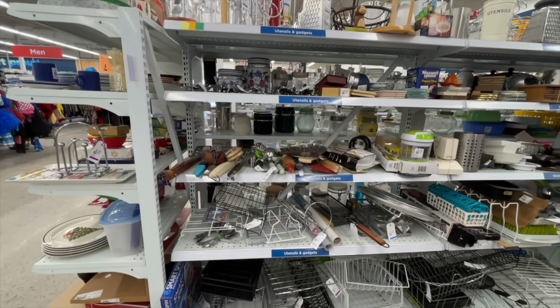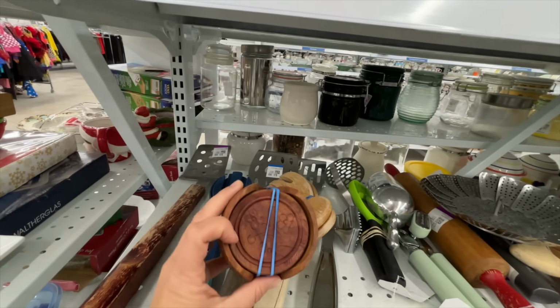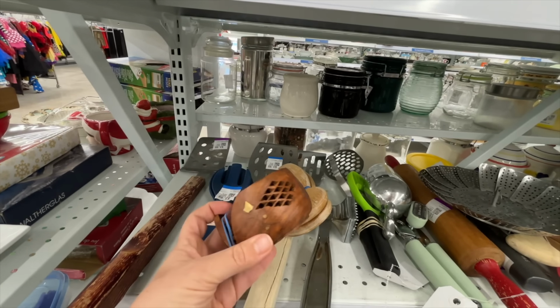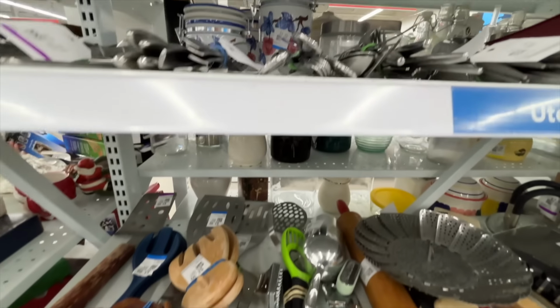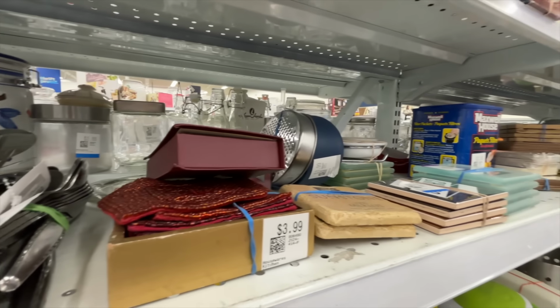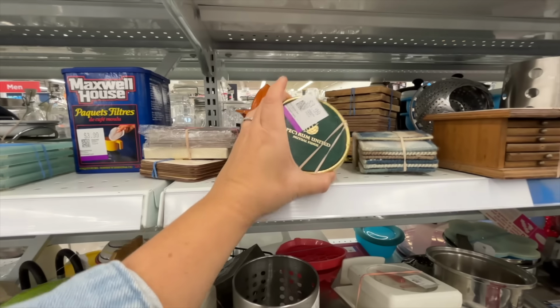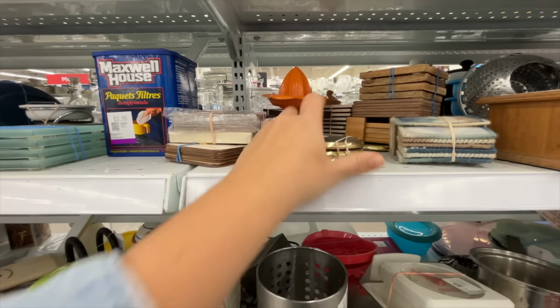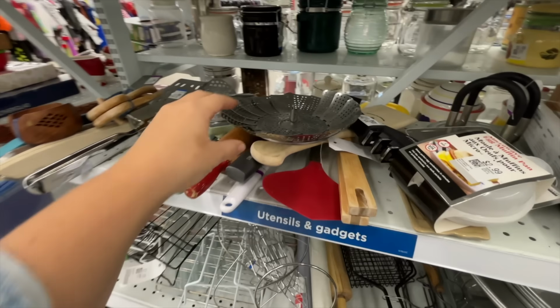And then one of my favorite sections to look through is the utensils and gadgets. I'm always on the hunt for old rolling pins, for vintage silverware. I have found some beautiful pieces here, so I love to just have a look. Also coasters. I found some beautiful brass coasters that you're going to see me use in a little bit. So I always keep my eye out here because you never know what you'll find.